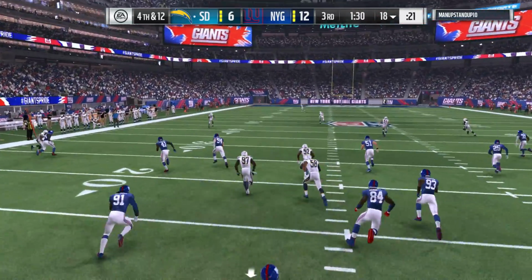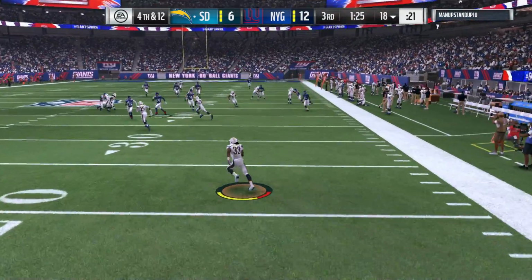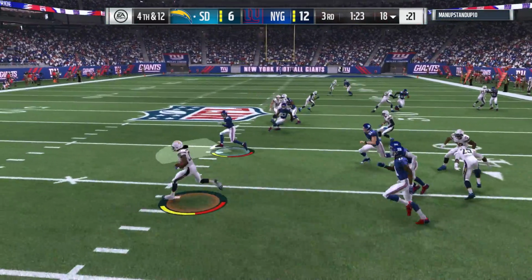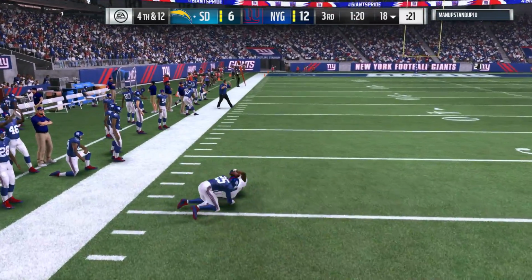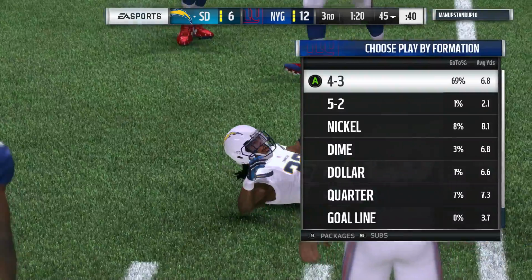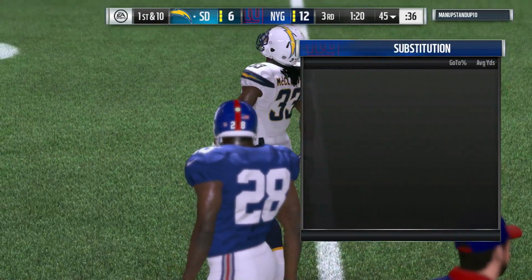Whoa. He gets this one away, and boy, it's another boomer. Now McCluster. Nice tech. It's a nifty return of 29 yards. And it'll be Charger football here as they take over.